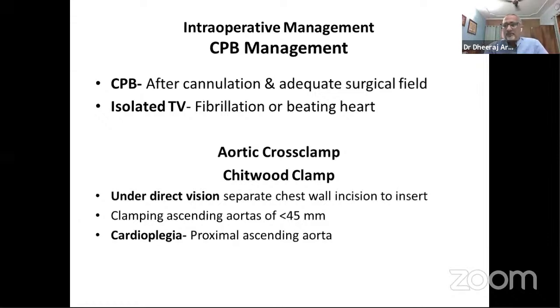There are two methods for clamping the aorta: either by putting a clamp under direct vision by the surgeon, or by the endoballoon. First, which is used quite commonly in our institute, is the Chitwood clamp. It is placed in the third intercostal space by the surgeon under direct vision through a separate small chest wall incision, and the aortic size should be less than 45 millimeters. The cardioplegia cannula is also placed directly into the ascending aorta.